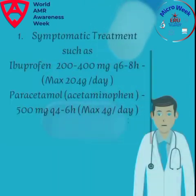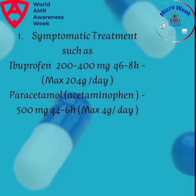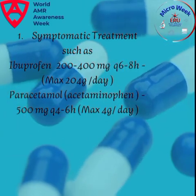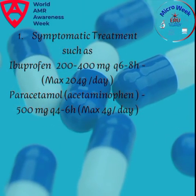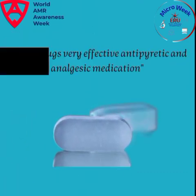We can use for treatment: 1. Symptomatic treatment such as ibuprofen, 200 to 400 milligrams every 6 to 8 hours, max 2.4 grams per day. Paracetamol, acetaminophen, 500 milligrams every 4 to 6 hours, max 4 grams per day. These drugs are very effective antipyretic and analgesic medications.